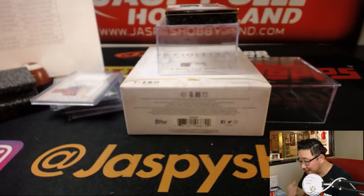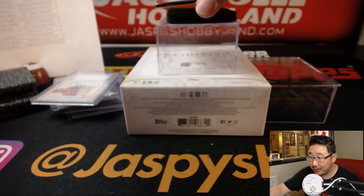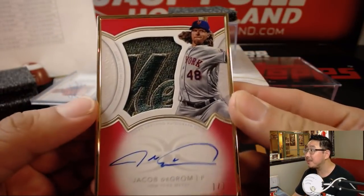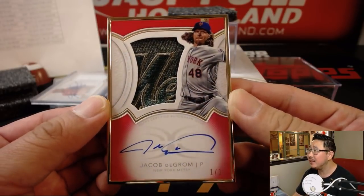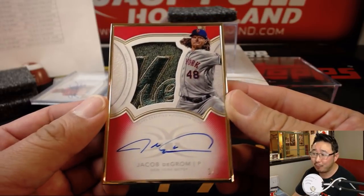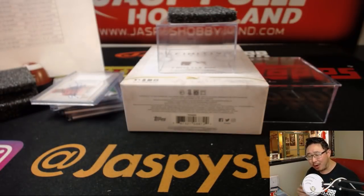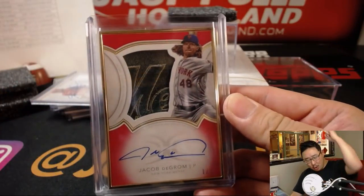Okay, look at this. Wow. 1/1. This patch is incredible. Jonah, look at this. The ME of the Mets, and it looks like it's camouflage. Maybe that's like a Memorial Day thing from last year. But a 1/1 Mets patch. And Jacob deGrom autograph for Jonah and the New York Metropolitans. All aboard! Woo woo!